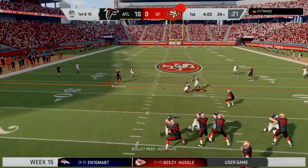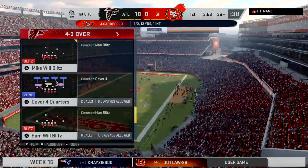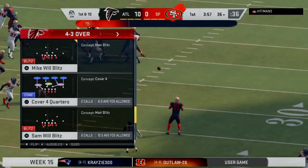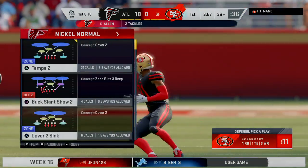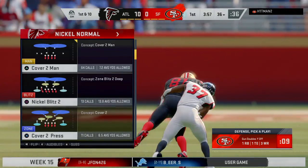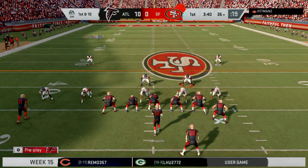Trying to shake off the interception, he'll look to throw. He targets Jordan Matthews, and it's caught. And they're able to get this one across the 35. Right off the bat, it's a first down to start the drive, 12 yards. So from the 36 now, first and 10.